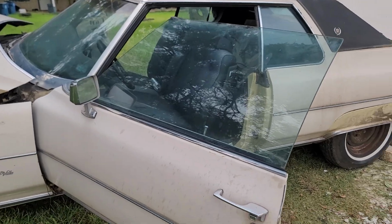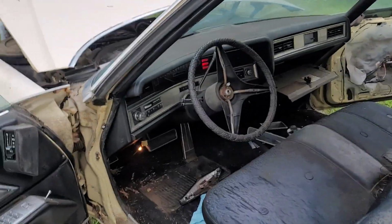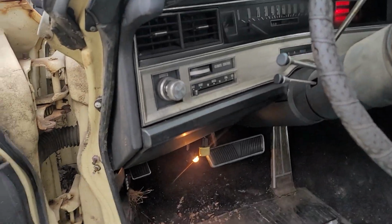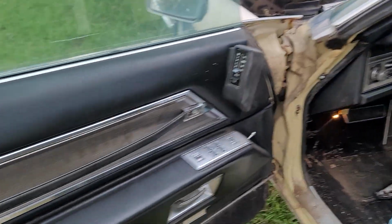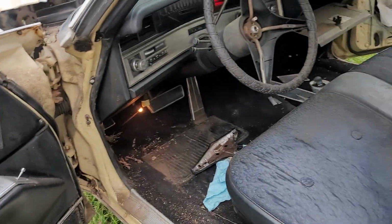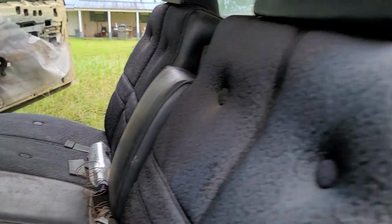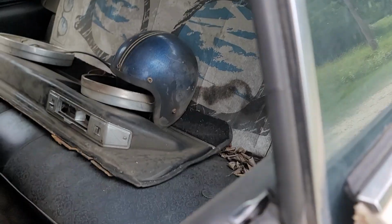But not bad. All of the signs point to this as an original 52,000 mile car. Look at that brake pedal, the gas pedal. The condition of the cross-hatched door panels. The door panel pulls. I have to see if I can find the pull for the passenger side. I hope it's in the back.